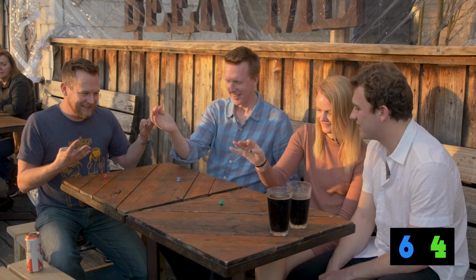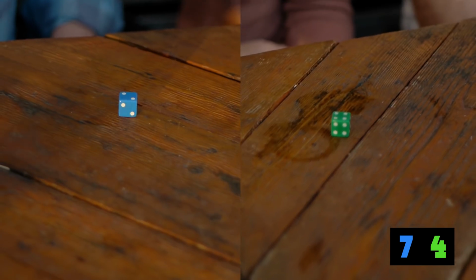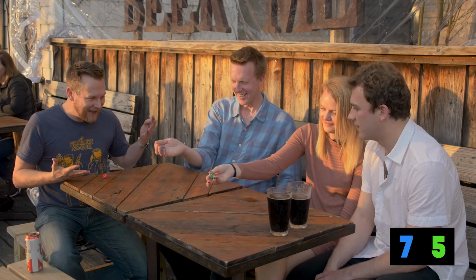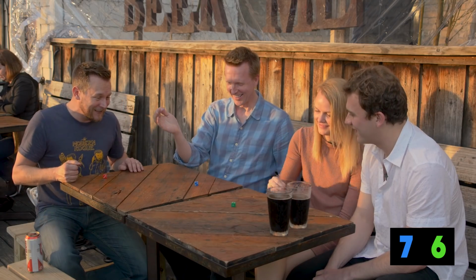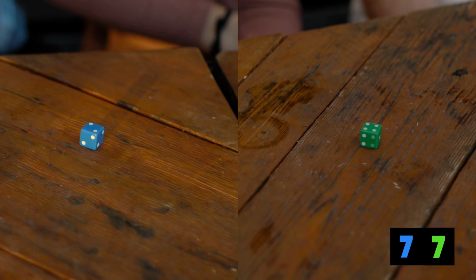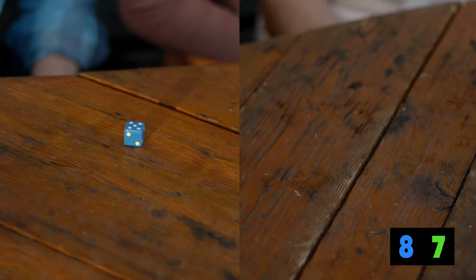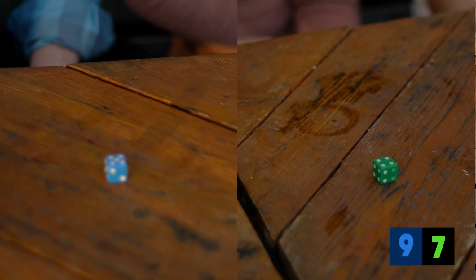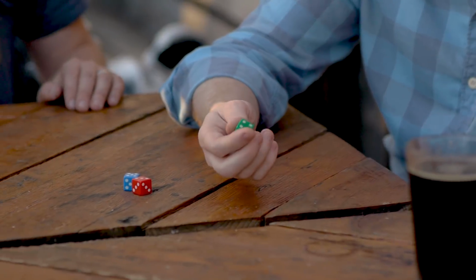6-4. She's coming back. Point blue, so that's 7-4. Uh-oh. That's 7-5. That's 7-6. Are you in trouble? Pretty close. 7-7. It's a tight game. All right. 8-7. Blue point. 9-7. Blue point. And finally, 10-7. Blue is the winner. So yes, each of these dice obviously does have special numbers, a randomized set of numbers.